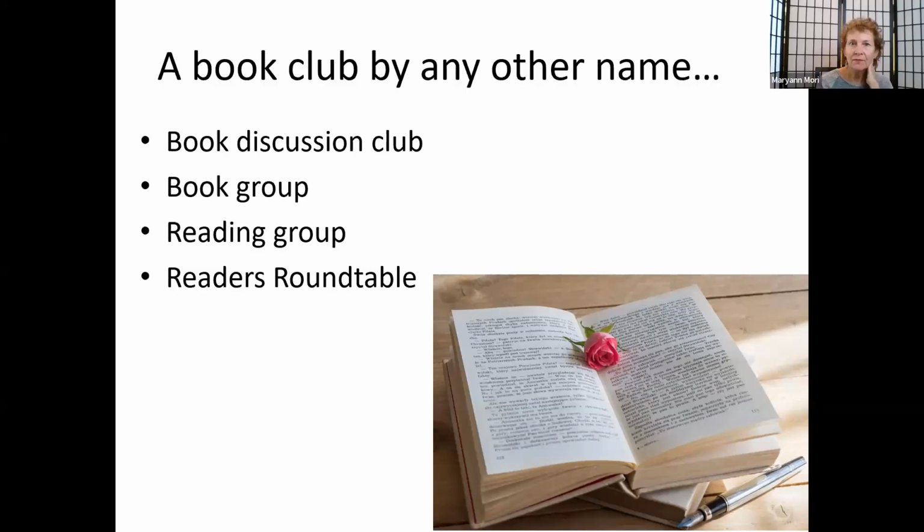Yeah, very true. Well, a book club by any other name, as you see on the slide here, you may see it referred to as a book discussion club or just a book group. Maybe it's a reading group or a reader's roundtable.